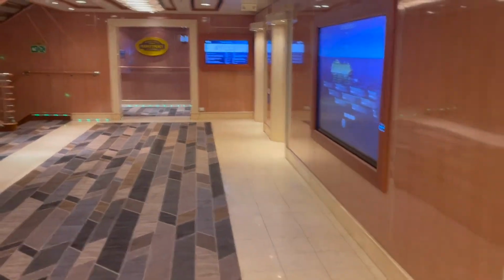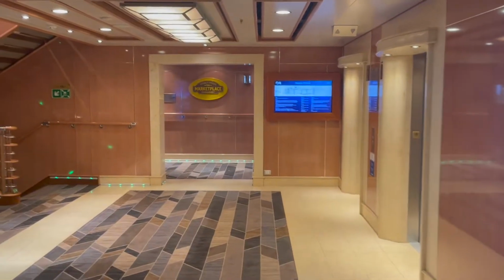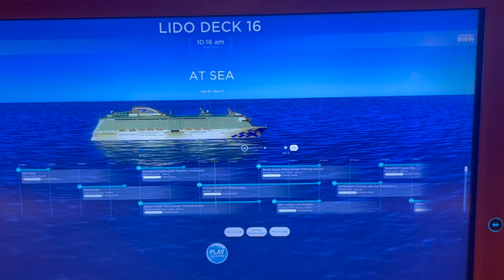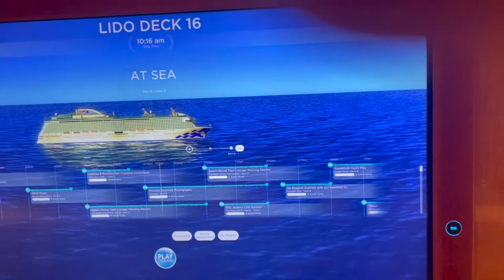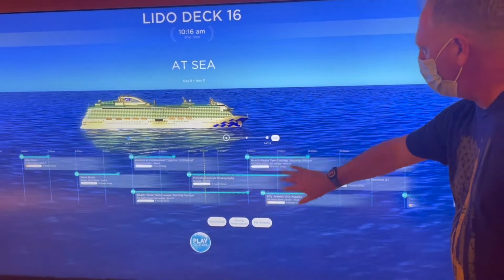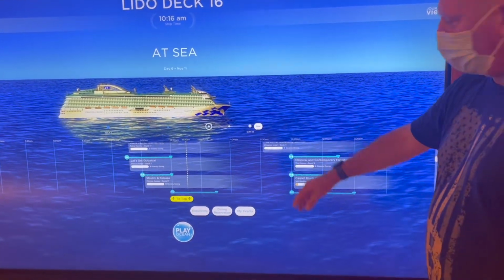So now we've left the Wake View Bar. We are back at the World Fresh Marketplace, but I thought this would be a good opportunity to show the Medallion app access. This is a very large touchscreen here. There's also digital maps. These are placed near virtually all of the elevators. And as you walk up, these are touch screens. So we can slide through what Journey View things there are to do today.